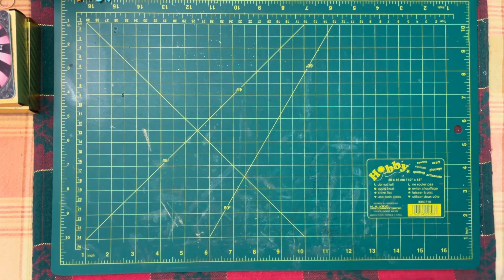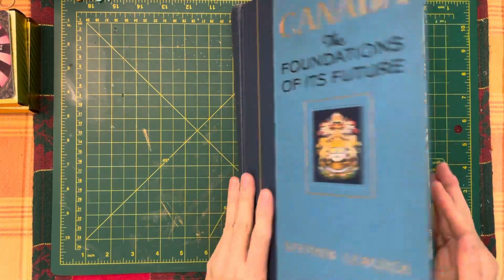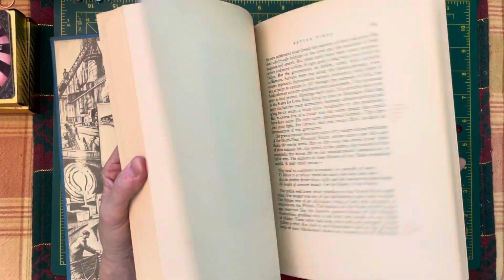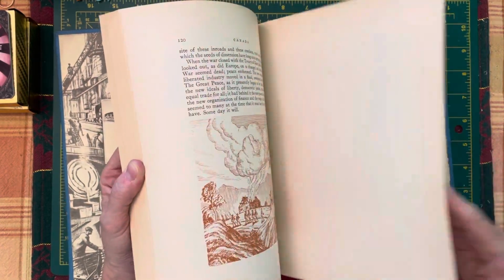with this book, Canada, The Foundations of Its Future by Stephen Leacock. The astute viewer may recognize this book from some time ago, where this is my second copy.